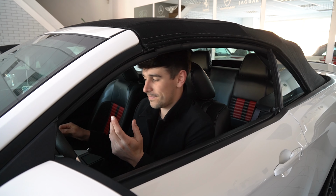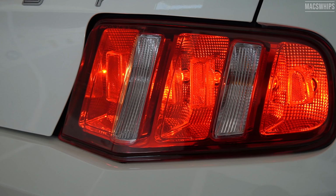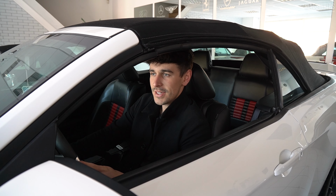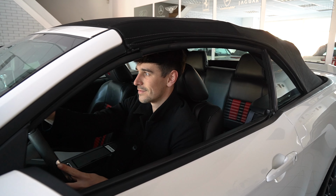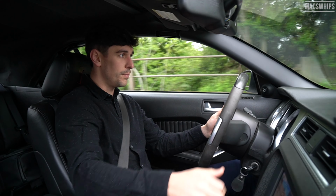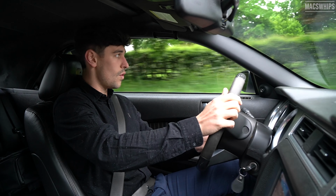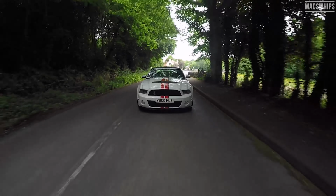Moreover, when you play with a short shift gearbox, you'll realise this is probably better on track than it is on road. Unfortunately, all I have is road, so I will have to be careful, but I imagine this is going to be quite fun. So this has 510 foot-pounds of torque. So yeah, it's pretty leery.